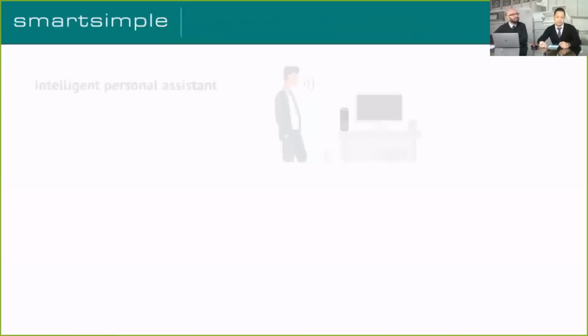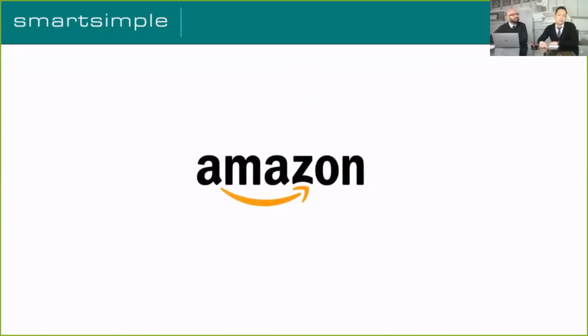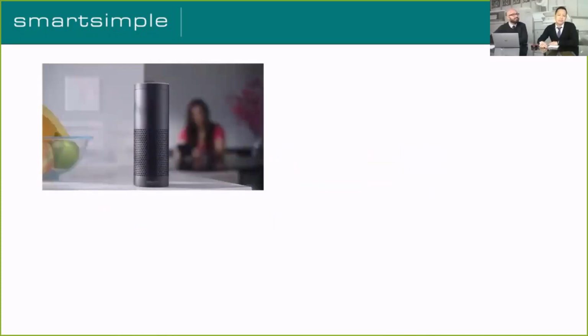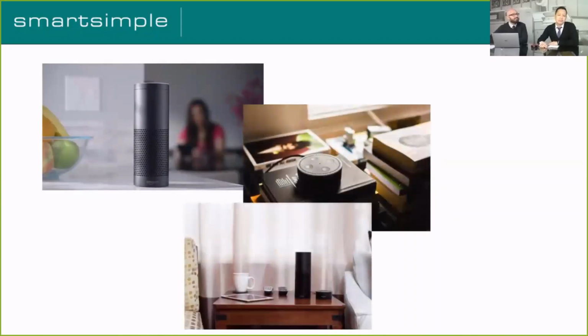First used by the Amazon Echo and the Amazon Echo Dot. Now, you'll probably have heard of some of the other popular intelligent personal assistants these days, like Cortana by Microsoft, Siri by Apple, Google Assistant, of course, by Google, and in this particular case, Amazon Echo by Amazon. An intelligent personal assistant is a software agent, basically, that can perform tasks or services for an individual.